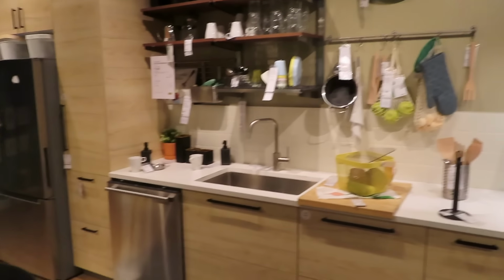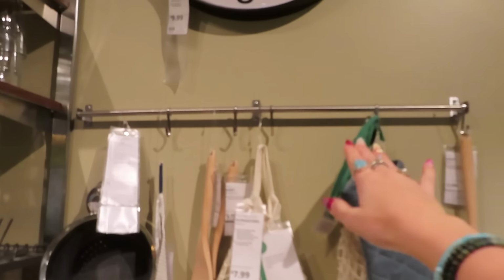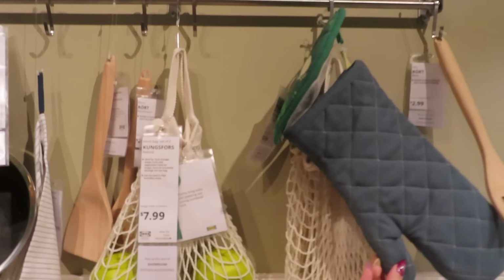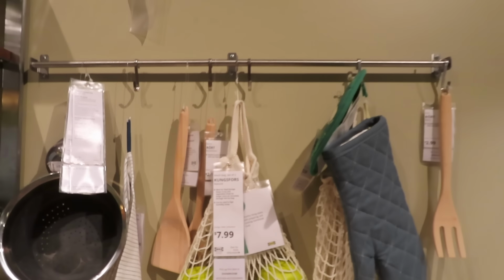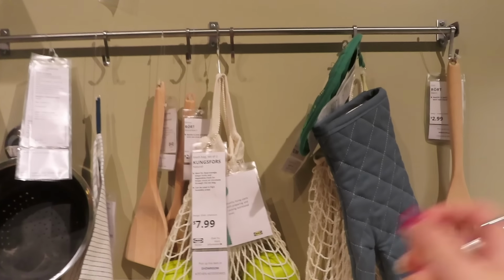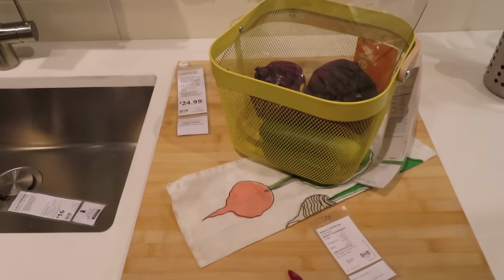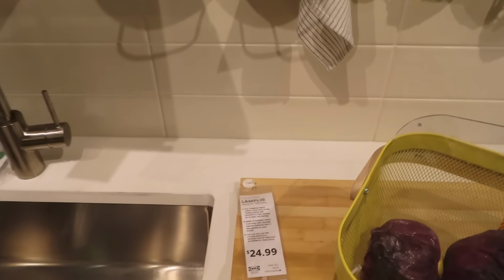Never mind, this is the dream kitchen. This is so perfect. I really like this. I think this would be so nice to have a rack to hang my fruit, oven mitt and everything, but I don't know if we have a place for that. That'd be a good thing though to keep in mind for inspiration. I do really like this cutting board, how it hangs off the counter, so I think I'm gonna get one of these. Oh, so cute.